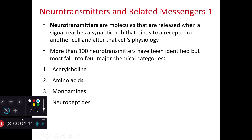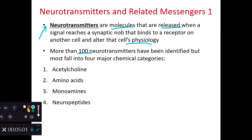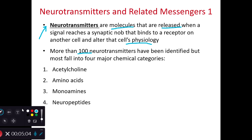Now, as we're looking at neurotransmitters, neurotransmitters are thought of as just chemicals or molecules that are released from the presynaptic neuron and then bind to the postsynaptic cell and alter its physiology or alter the cell's chemistry. In our bodies, we have over 100 neurotransmitters. We're not going to talk about all 100 plus neurotransmitters that have been identified. We're going to focus on the broad categories, the 4 broad categories: acetylcholine, amino acids, monoamines, and neuropeptides.